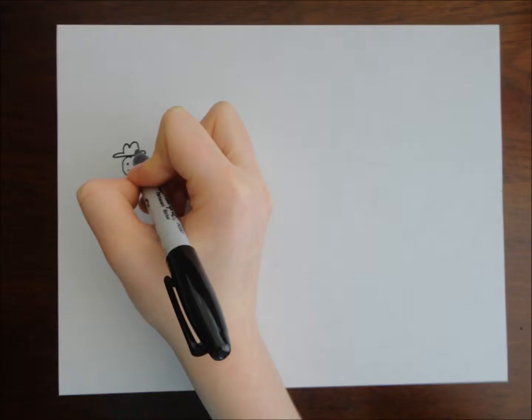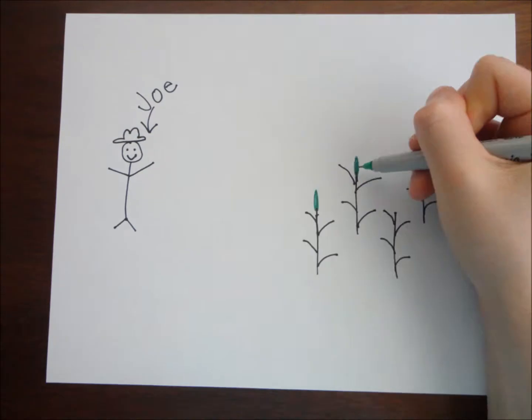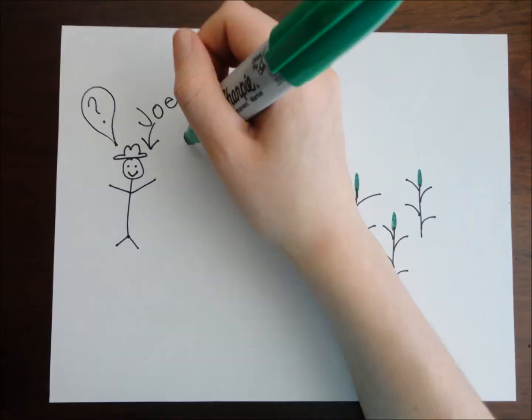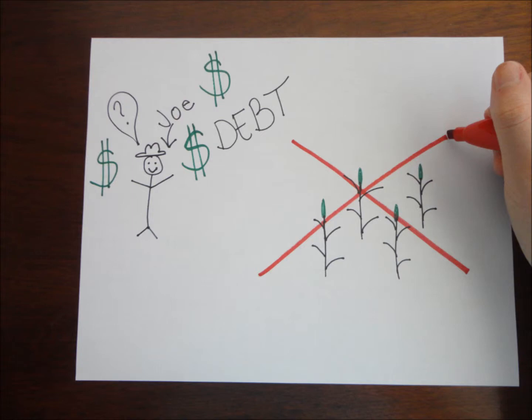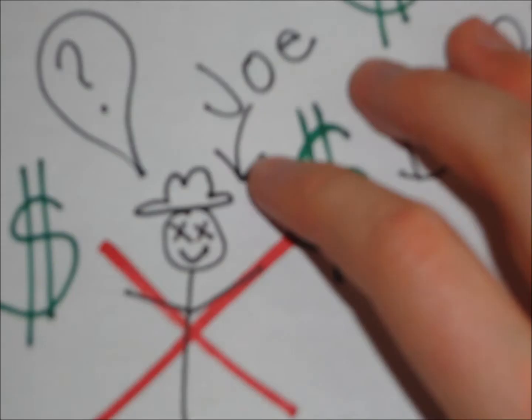Scenario number 1. Joe is a farmer in India. Joe decides to plant Monsanto's genetically engineered corn seeds because of all the wonderful benefits he heard. But something happens. His crop won't produce every year to make the next harvest. So Joe has to keep buying more seeds. Now Joe and his family are in extreme debt due to their failing harvest. Joe becomes so upset that he commits suicide, leaving his family in economic ruin.